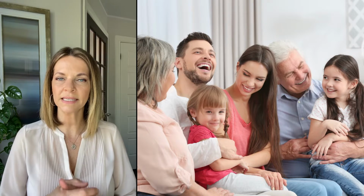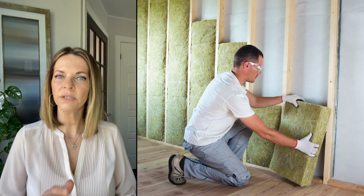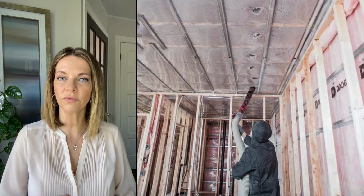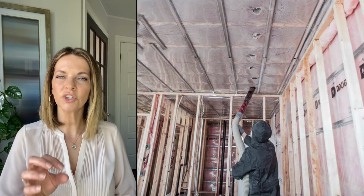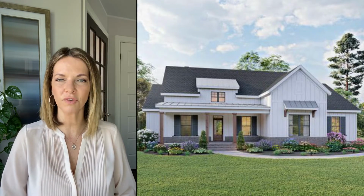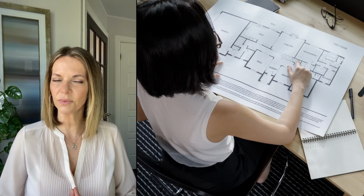Multi-generational homes house a lot of people, so it's important to invest in good soundproofing. Not only will it respect everyone's privacy, but it will also ensure that sounds don't bleed through the walls and floors. So be sure to set aside some money in your budget for this, as it may increase the cost of your project. You'll also need fire-rated walls between the units. Your architect and technologist will know exactly where to place them.